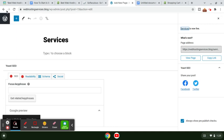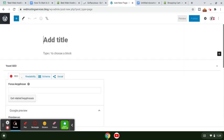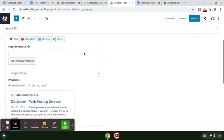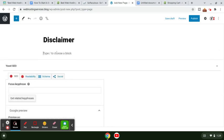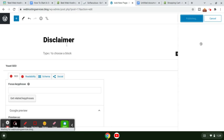Maybe you might have a privacy page or a disclaimer page, something like that. So you can just add another one. And so let's say I could put a disclaimer page, something like that. So this will be the actual title. And so all you're going to do is just type in your content right under it. And you would do that for each page that you set up on your actual blog itself. Okay. So we'll do that.